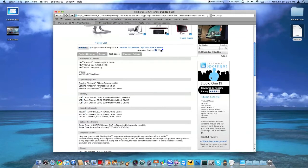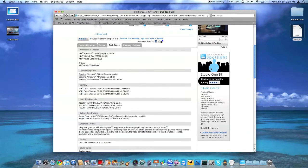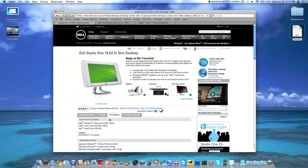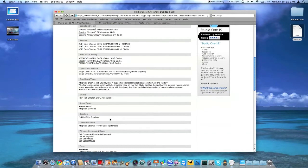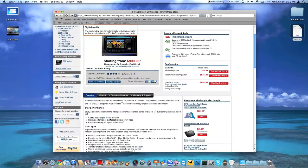Hard disk, 320, 500, 750, that's okay. 16 meg cache, pretty cheap. They could definitely go low end. Here's the kicker. Look at this. 18.5 inches, that's not bad. 16 by 9, that sounds good. 1366 by 768. That's like a laptop resolution. And it's not even that good of a laptop resolution. So I really think Dell is way behind the game here.